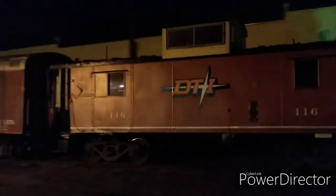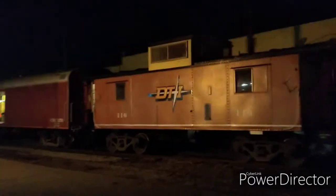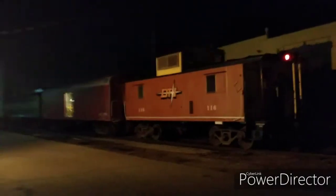They have their generator car, and a DTI caboose brings up the rear. Note the red light bringing up the rear. A little hard to see in this level of darkness, but worth filming anyway.